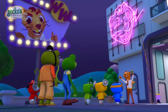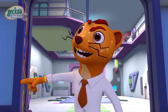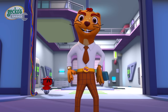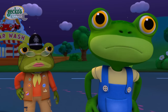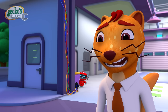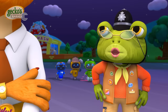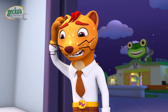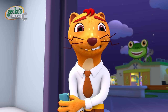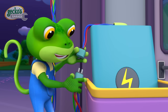Aren't my new lights spectacular? My sign will attract more customers than you'll ever get, Gecko. How are you powering those lights, Mr. Weasel? Look, there's Bobby's battery. I only borrowed it to power my lovely lights. But Bobby needs the battery to power his motor. We're taking it back to him.